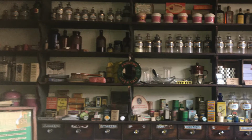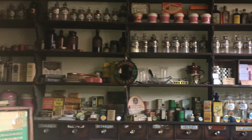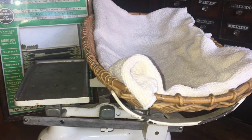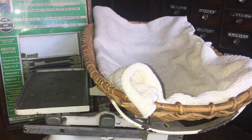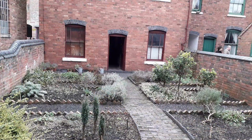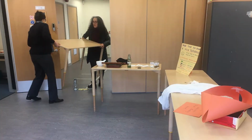The class was commissioned by the museum to design a herb garden for the rear of Emile Doux's Chemist. The shop is a replica of an actual shop with fittings and stock from the 1920s. This is the garden which the children designed as it looks today. In our session in Woodrow School, we used the same idea.